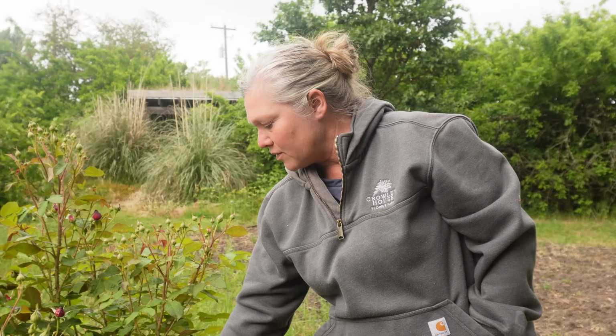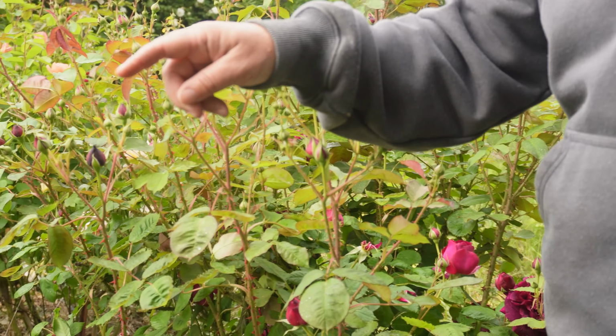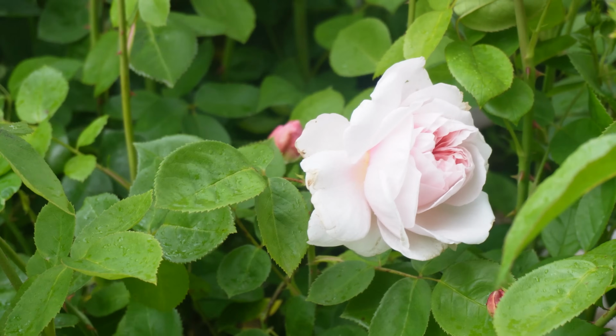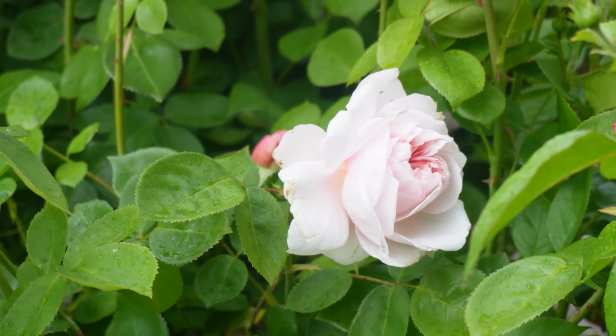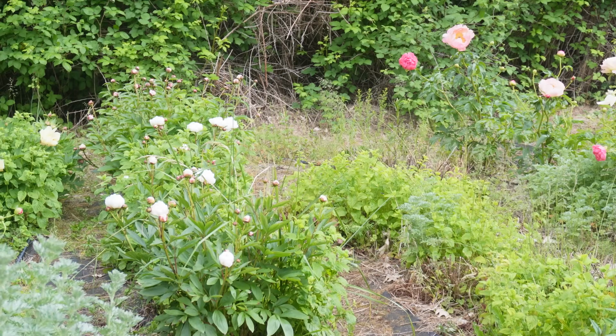And then we have, this is Munstead Wood, which is a really deep burgundy. Oh, so pretty. Love that. Kind of a big floppy rose. Beautiful. Then coming over here is a Crown Princess Margareta. All the roses are doing super good this year. A little bit of aphids I'm seeing on them, but not bad at all. Super cool. So we're gonna keep going.